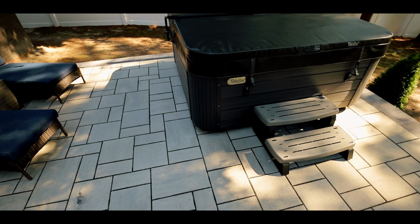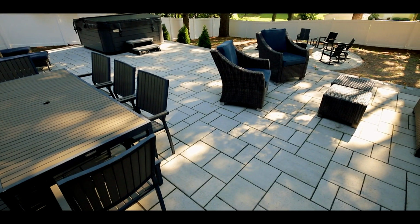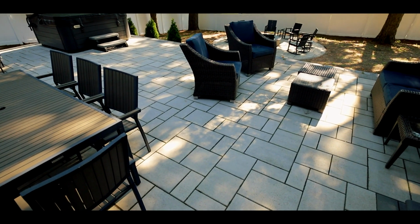Anybody that sees the backyard, their jaw absolutely drops when they walk back and see how much space we have to enjoy. And yes, we've used it a number of times to host friends and family. Absolutely recommend Solid Structure to anyone that's considering fencing or hardscaping or lighting.